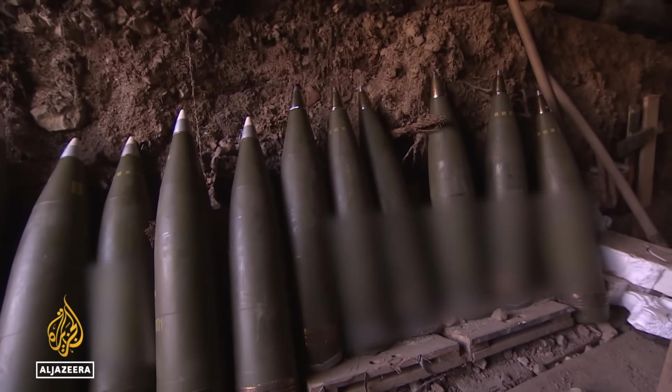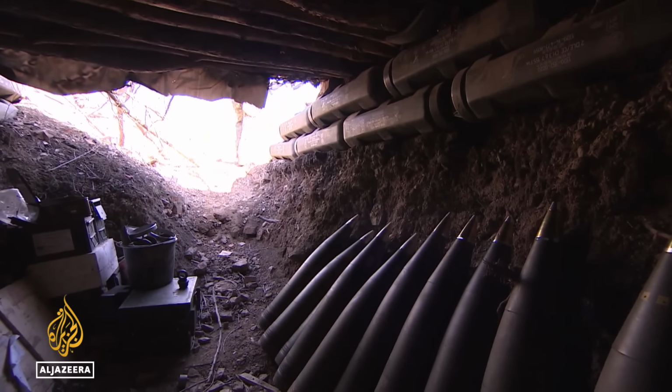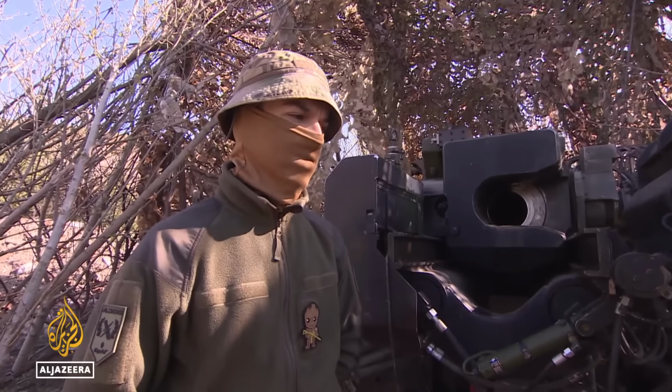The Ukrainian military say the rate of fire is at least 6 to 1 in the Russian army's favor. We are trying not to leave our position. Yes, the enemy is advancing, but even with this little amount of shells, we are trying to hold.